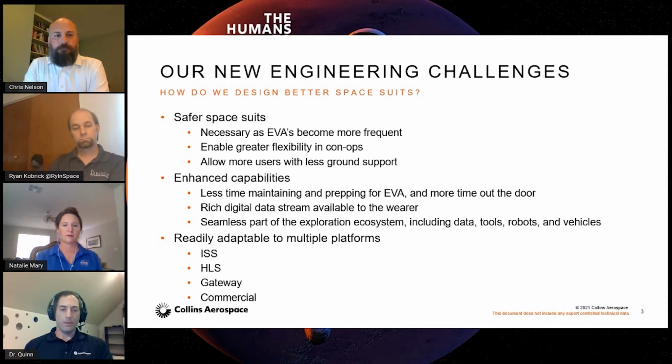So with the vehicles and platforms, we have line of sight to the space station, needing it to work there, the human landing system, Gateway, lunar terrain vehicles, and future commercial platforms. So that's a lot of requirements, a lot of people that will want to use the next versions of the suit. And designing around all of that is going to be an engineering challenge, but the community has been working at this for quite some time and has a lot in their pockets ready to go to provide these capabilities.